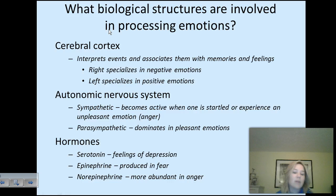Cerebral cortex, we've already talked about this. This is going to interpret events and then associate them with memories or prior feelings that you've had through experiences all up in your life up until that point.